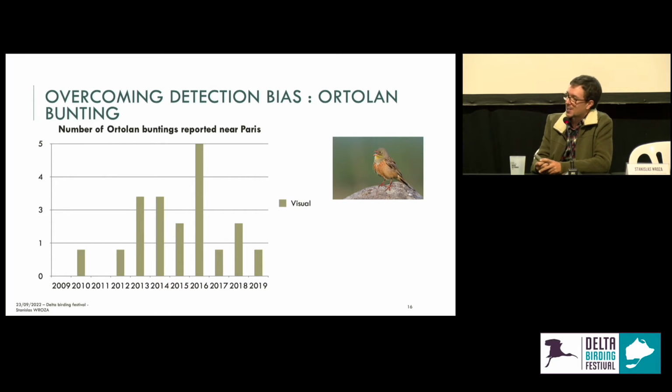So here is an example in the Paris area where I live, the whole region of Paris that has many birders. And as you can see, based on a visual approach, so people finding ortolan buntings in the field with their binoculars or with a scope, it's a very rare bird near Paris. There are only 1 or 2 records each year. Before 2010, there were very few records of these birds.